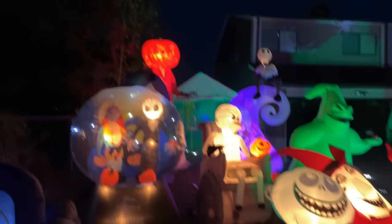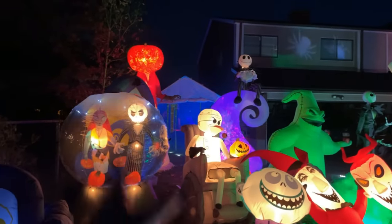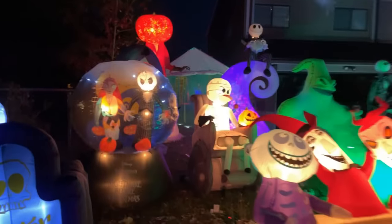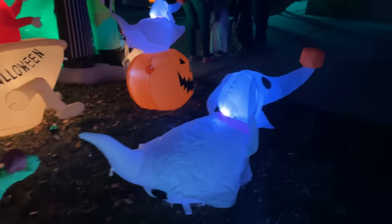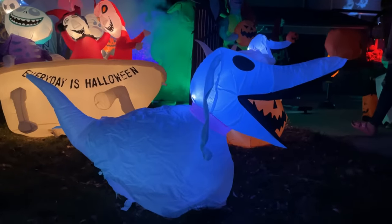Looks so cute. All my new favorites are right here. Lock, Shock, and Barrel, Dr. Finkelstein, Globe, Hill, and Pumpkin King. Oh, and then Little Zero. This is the one we unboxed yesterday on Halloween Day. Baby Ellie helped unbox him.